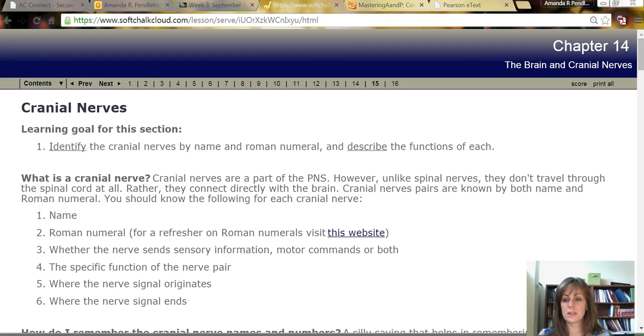Okay, so now we're going to be looking at cranial nerves. And first, this goes through and says, what is a cranial nerve? It's really important to know they're actually part of the peripheral nervous system. The central nervous system is just brain and spinal cord. But we're going to have nerves, which are going to communicate with the periphery, but they're going to do it in two different ways.